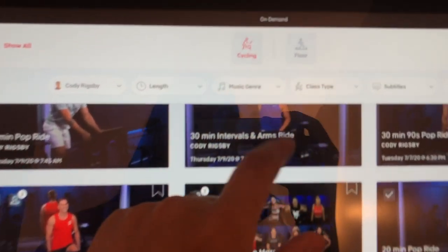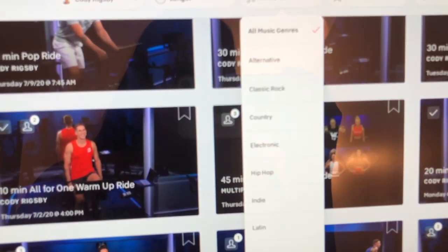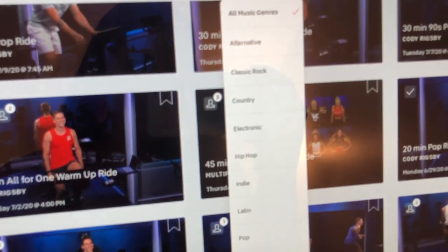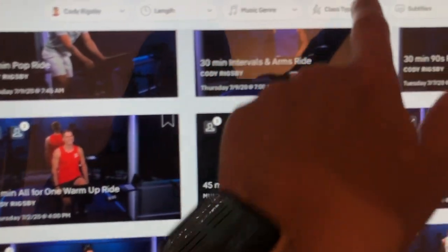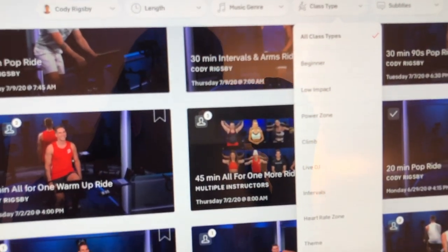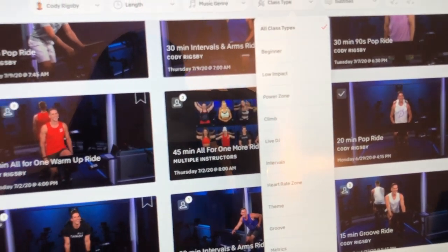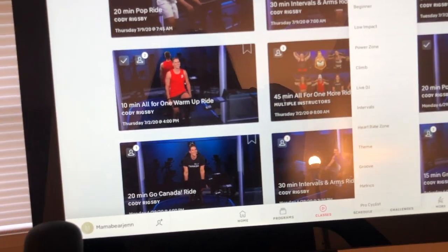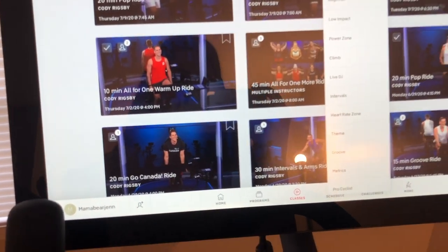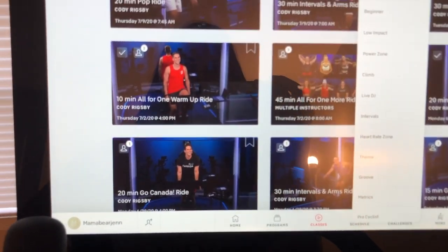Like if you look up here, like all different types of music genres. I mean, there's anything and everything. Or then you can break it down by class type. I mean, they break it down like crazy. There's even live DJs in some of these classes, which my daughter will sometimes sit in here and listen to the music while I do a ride.